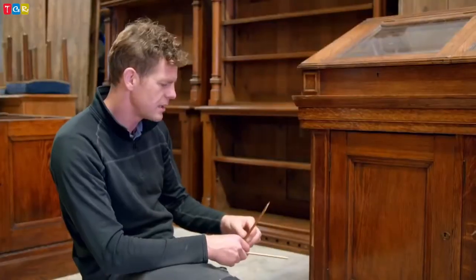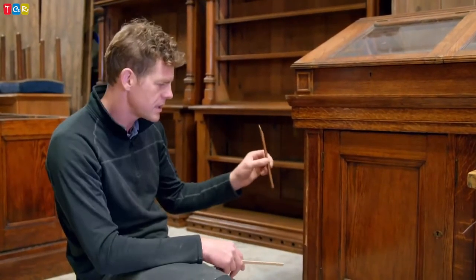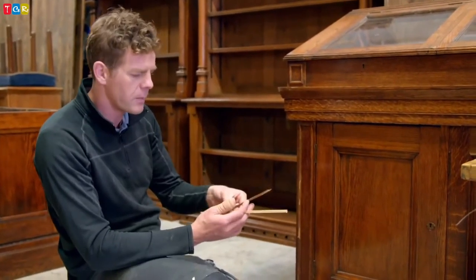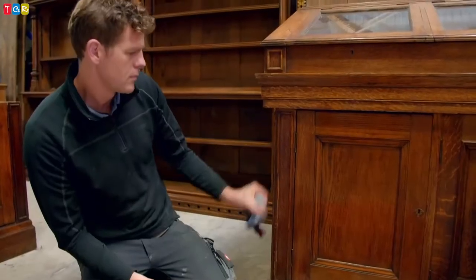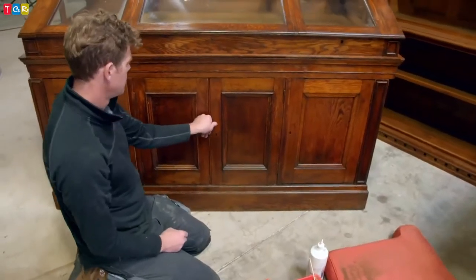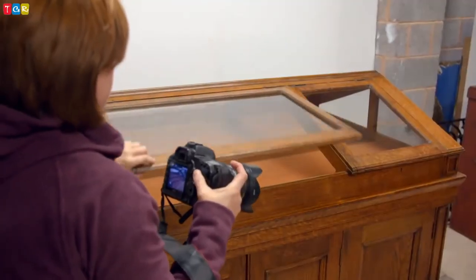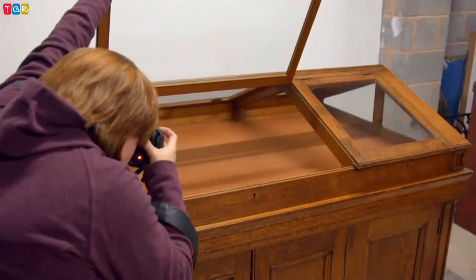Then it's on to the false knife, which is the original piece. Took this back to the workshop so we can make a copy of the moulding, which we've done. So now the idea is stick this piece back on with some glue and pins, and then we can colour and polish it to match. Perfect. After skilled restoration, the cabinets are ready for sale. But how have Drew's other purchases fared?